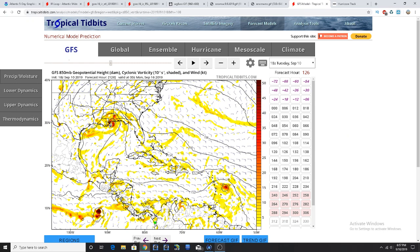Also to note that there is something trying to pop up here in the Eastern Pacific. So again, there's a lot of time to watch these features, a lot of time to watch what is going on. Again, this is not all set in stone, and a lot of things can and will change between now and the next 5 days. So obviously we'll keep an eye on this.